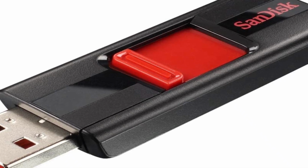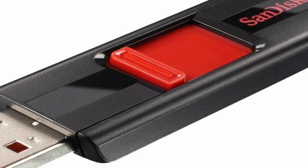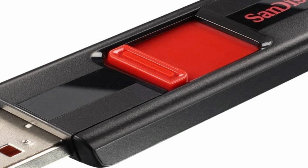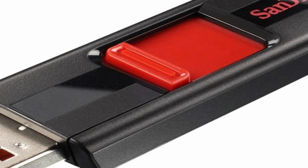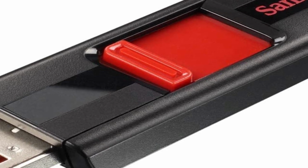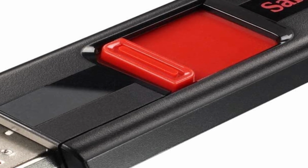The most appealing part of the SanDisk Cruiser's design is the sliding mechanism that releases and hides the actual USB plug. This frees the drive from requiring a cap, and it's an excellent way to cut down on space while keeping the drive from becoming too small. If you're planning to attach this drive to a lanyard or toss it in your backpack, not having to worry about losing a cap is a big bonus.